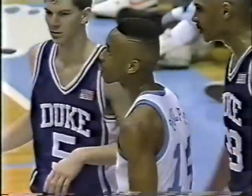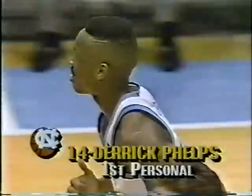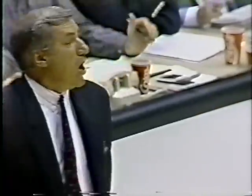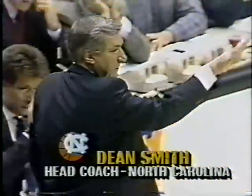They're calling it tightly. Still, Billy, and Phelps called on the reach-in. Seventh team foul against the Heels. That'll put Duke on the line with a 1-1. Dean Smith over there working those officials, saying that let's call it both ways on both ends.